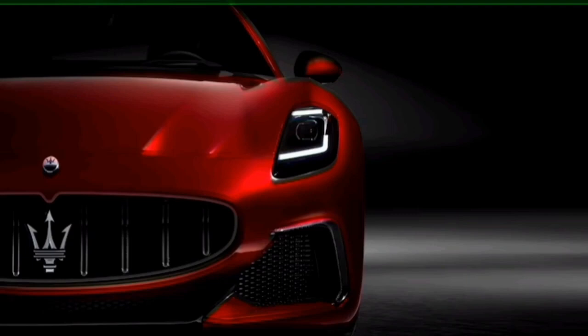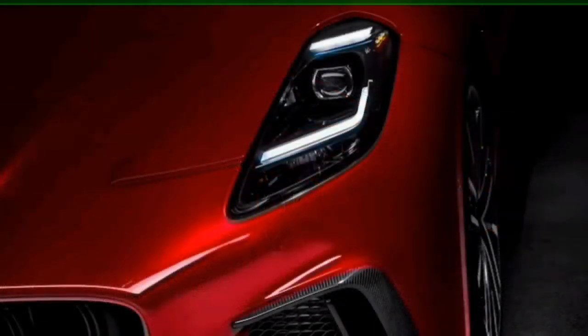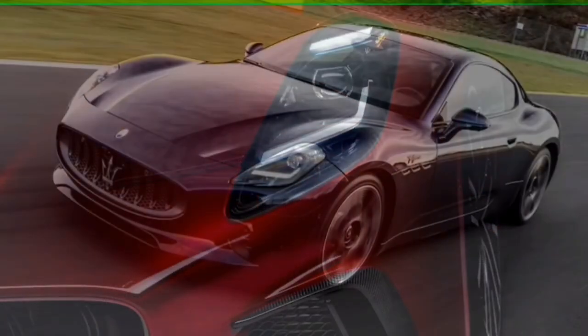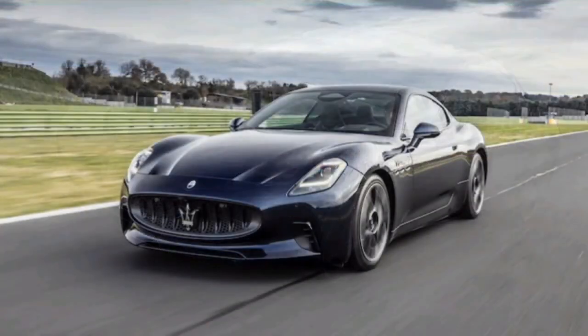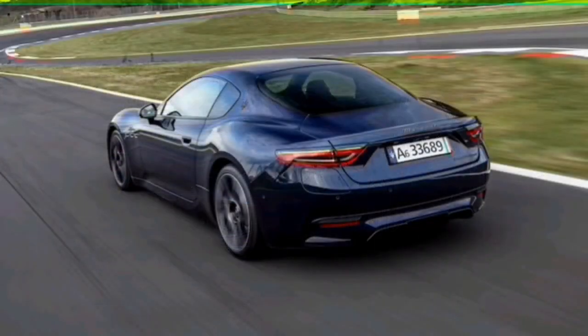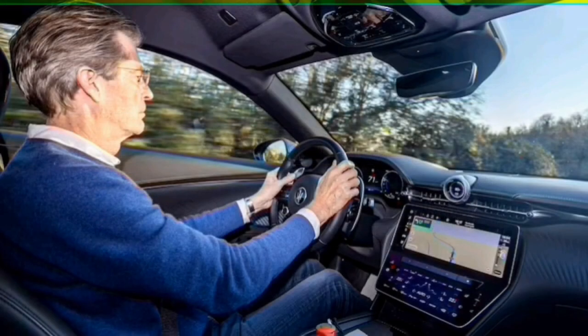Slightly longer and wider overall than the previous model, but half an inch shorter in the wheelbase, the 2024 GranTurismo rolls on a brand new Maserati platform that will also underpin the next generation Quattroporte. What makes this platform's architecture so critical to Maserati's future is that it was designed from the outset to accommodate both internal combustion engine, ICE, and EV powertrains. Convergence platforms like these invariably involve compromises as engineers attempt to find solutions that work for both.